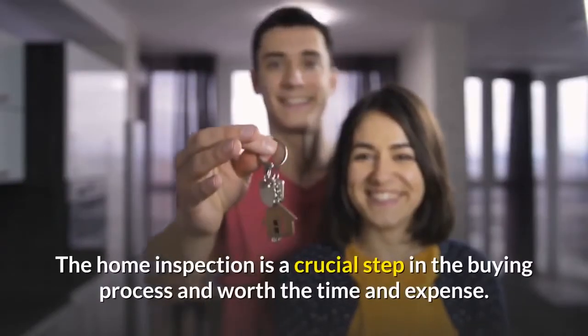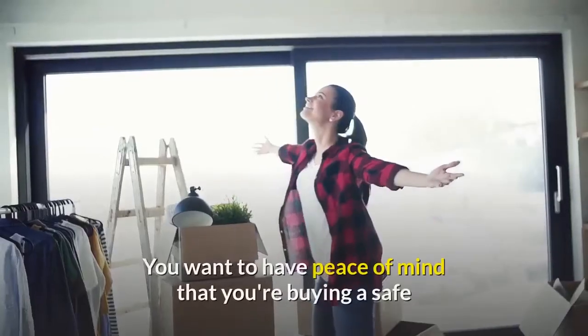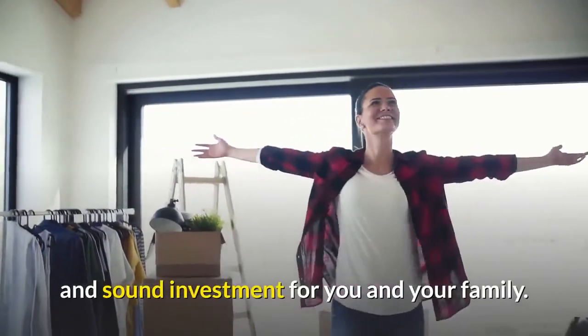The home inspection is a crucial step in the buying process and worth the time and expense. You want to have peace of mind that you're buying a safe and sound investment for you and your family.